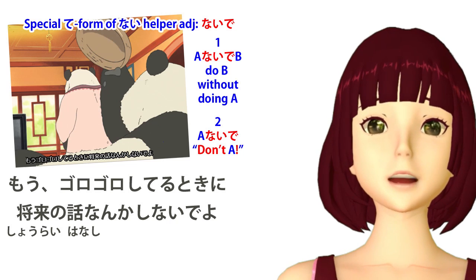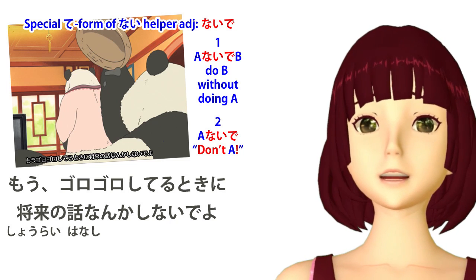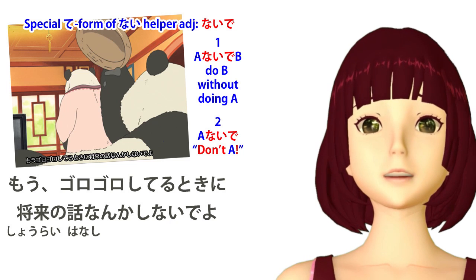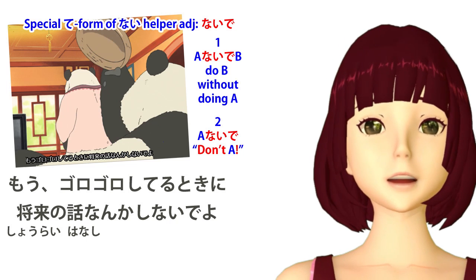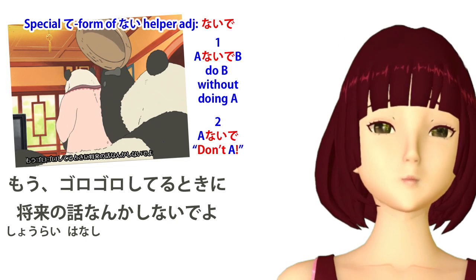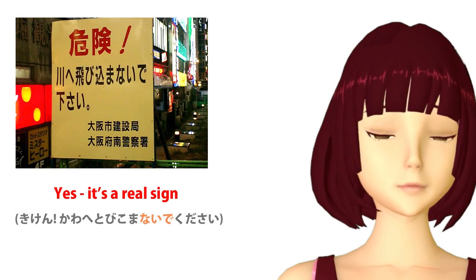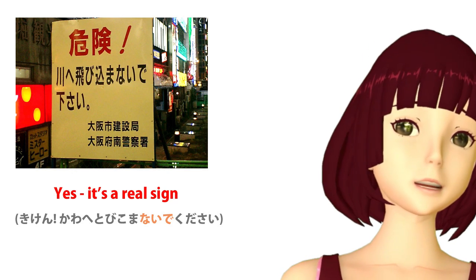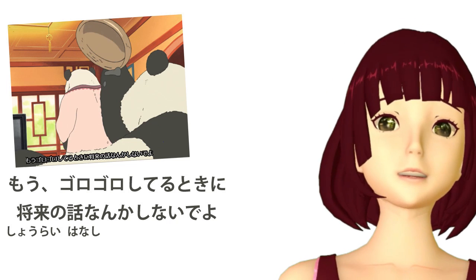Now you know the te form can often be used to tell someone or ask someone to do something. Mite kudasai means please look, but you often just say mite, look. Naide has that force as well, and it's rather more forceful, and it often gets used on its own. So, shinaide, don't do. What Pandakun is saying here is, it just prefaces a complaint.